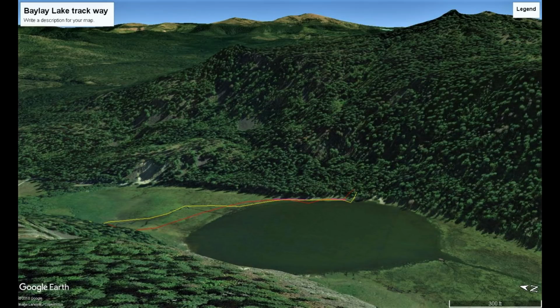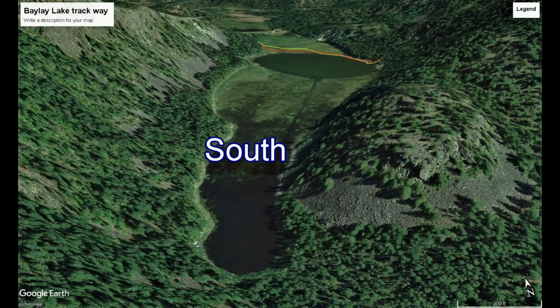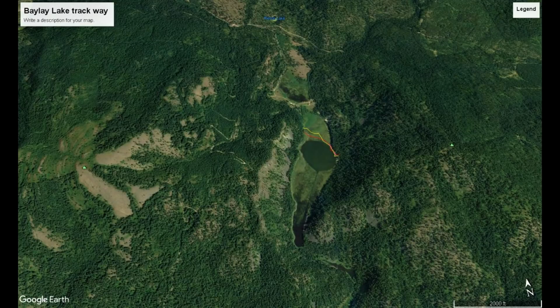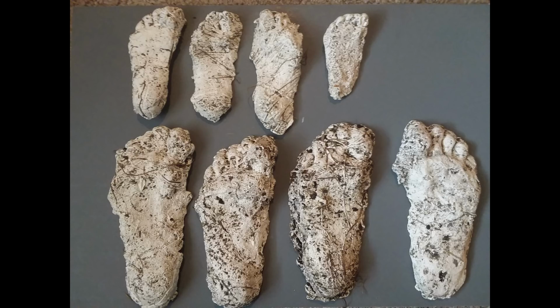Now, these are just different angles of the lake with the track line showing. Now that you've seen the terrain that we were in and the direction of the pathway of the tracks, let's jump into some of the questions that we were asked.